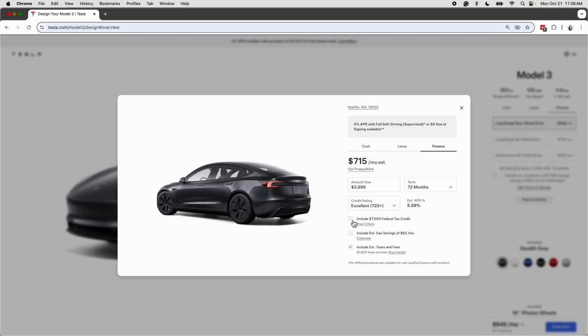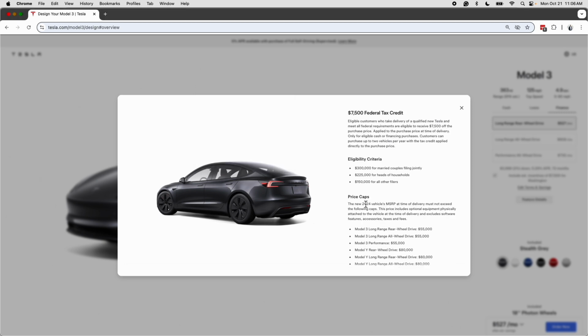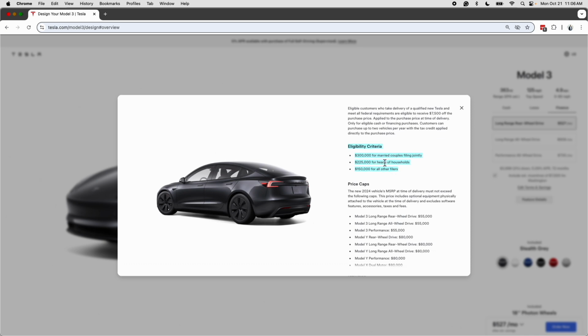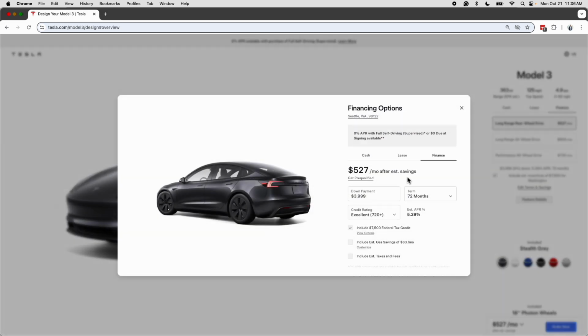And even if you factored in the $7,500 credit, your monthly payment's still $593 a month, and that's with $4,000 down. Meanwhile, the effective payment on a lease is $463 a month. The beauty of leasing also, for those of you watching, is that you're not subject to these income or eligibility criteria listed here. So you can make $1 million a year as a head of household or a married couple, and you'd still get the $7,500 EV tax credit if you were leasing this vehicle. If you finance it, you just won't get it. So that's another pro to leasing this Tesla Model 3.